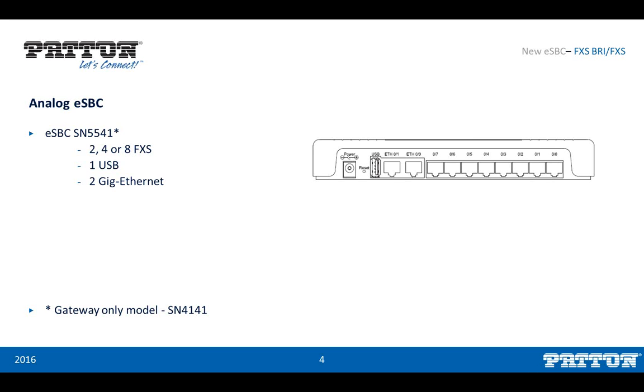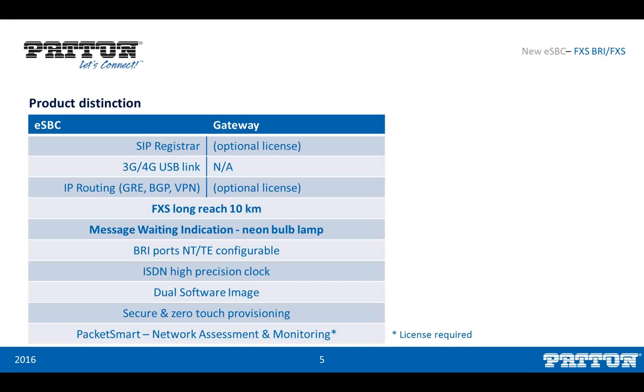So can we say this analog device will replace somehow the known 4110s or 4520s? Well, they will. However, it's not a one-to-one replacement, as with this product we have much more features, much more performance. For instance, we support FXS long reach. That means for each line of those 8 ports, you can go up to a cable length of 10 kilometers, and it would still power up to 3 phones connected to a single line, which is quite a distance and a nice functionality. Actually, you wouldn't probably find it in any comparable competitor devices.